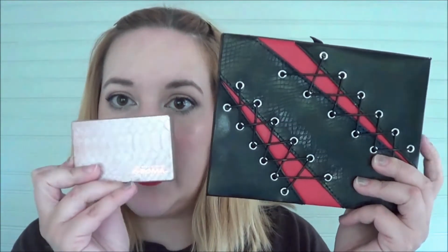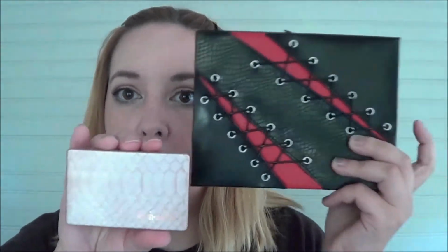So I had the Kardashian Beauty. At the time I got it, it was called Chroma, but it's now called Kardashian Beauty palette in Kourtney's Cardazzle, and the Tarte for True Blood palette. And these are the palettes right here. This is the Kardashian one, and this is the Tarte for True Blood, obviously.